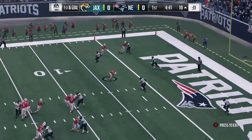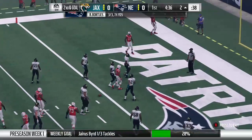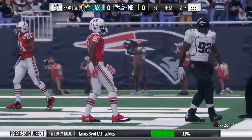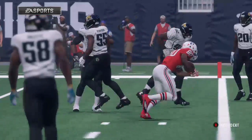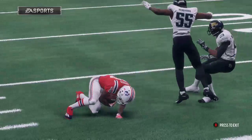On 1st down, Bortles. He's got it. A gain of 7 that time. 2nd goal. Never make the mistake that the slot receivers, especially the little guys like we're watching here, are just quicker than fast. A lot of them combine quickness and speed, and they catch a lot of footballs, as we just saw there.